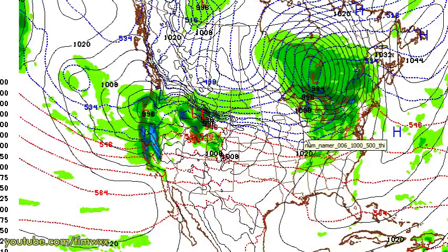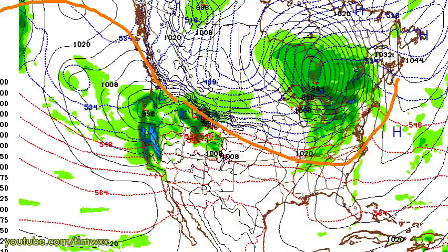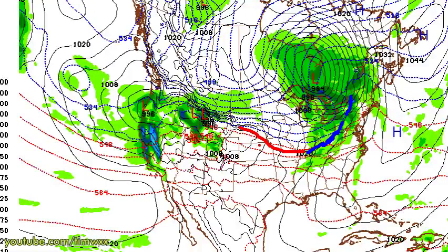We have kind of a stagnant pattern going on because of the blocking out there in Alaska. Remember, we have kind of like a ridge out to the west and a trough to the east. We've been locked in that pattern for about a good one or two weeks. So as a result, we're seeing maybe something like a front through the Midwest here, and a lot of warm air advection over Texas and Oklahoma. That's pushed the warm front up north.